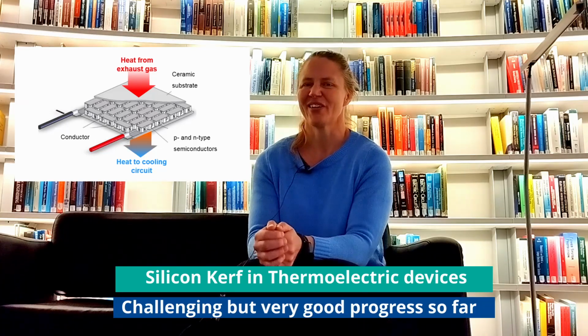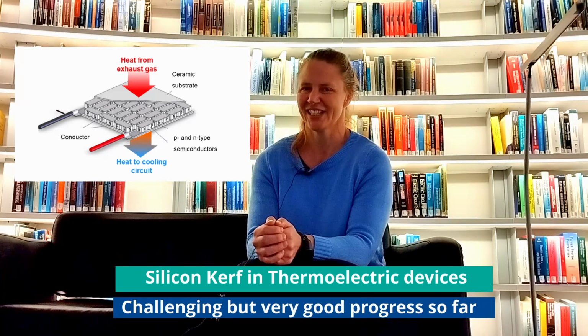And we have also two very large tasks, one on using silicon kerf in thermoelectric devices, which is also very challenging, but there is some really good progress in that, and the University of Cyprus has made a small thermoelectric device with recycled silicon kerf, which is really nice.